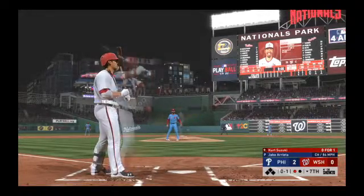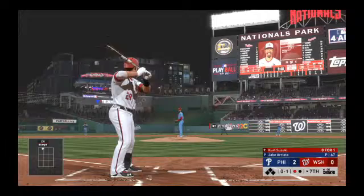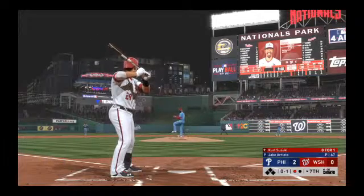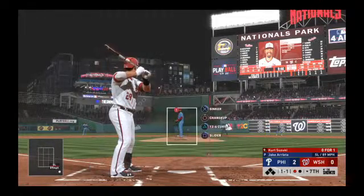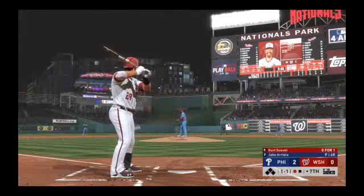Called strike at the letters, 0-1. We're moving right along into this one. This guy's continuing to pitch well, which is a little bit of a surprise because his first pitch strike ratio is still under 60%.